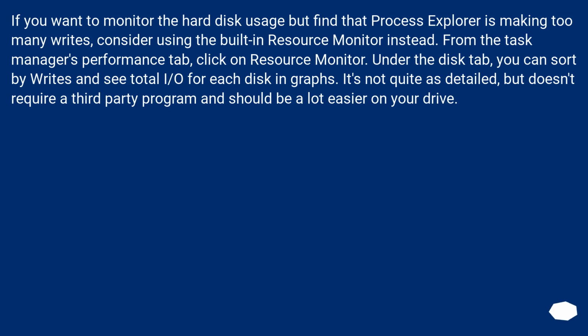If you want to monitor hard disk usage but find that Process Explorer is making too many writes, consider using the built-in Resource Monitor instead. From the Task Manager's Performance tab, click on Resource Monitor. Under the Disk tab, you can sort by writes and see total I/O for each disk in graphs. It's not quite as detailed, but it doesn't require a third-party program and should be a lot easier on your drive.